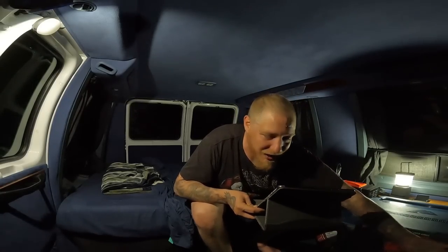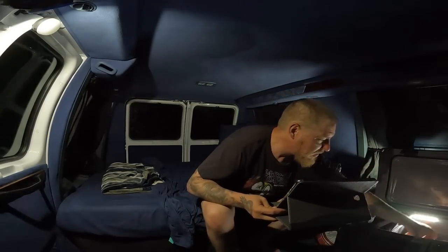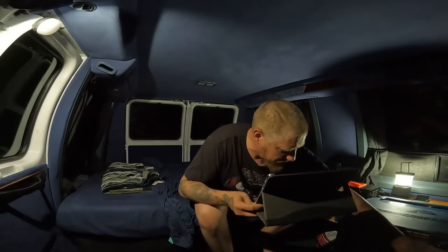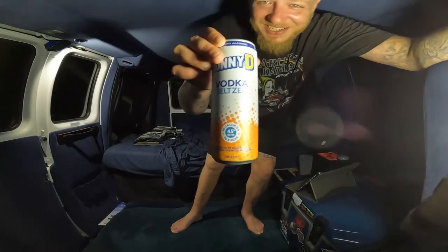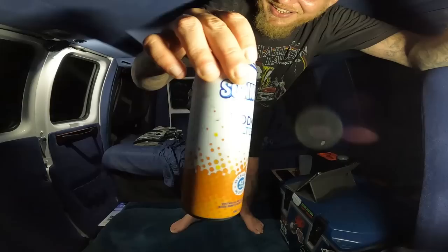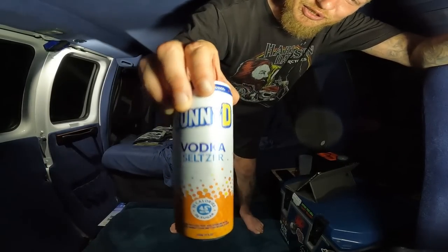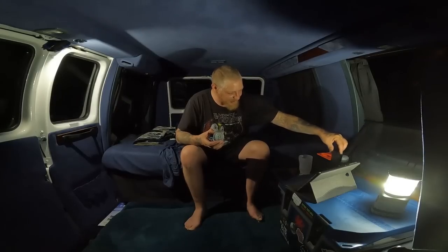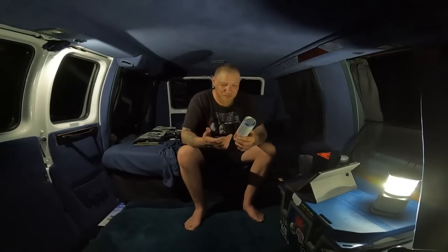Grab that Sunny D. We got to give that a whirl. So yeah, I guess if you guys don't know what Sunny D is, it's like an orange breakfast drink. It's not necessarily orange juice, but it's an orange breakfast drink. And they've come out with a Sunny D seltzer. I've only seen it available in 4-packs, and I don't really feel like buying a 4-pack because I'm not a huge seltzer guy. But Kyle brought one out for me to give it a shot.